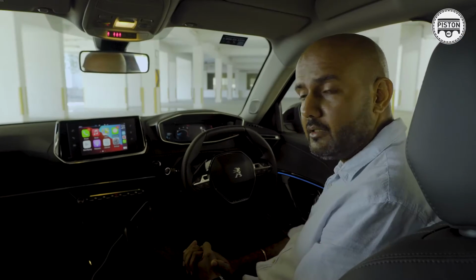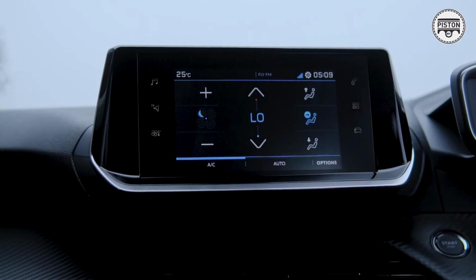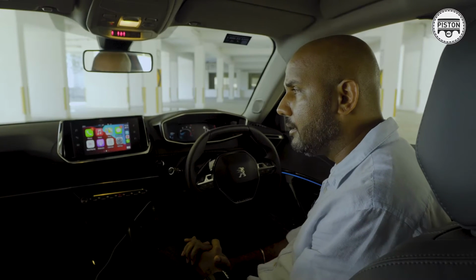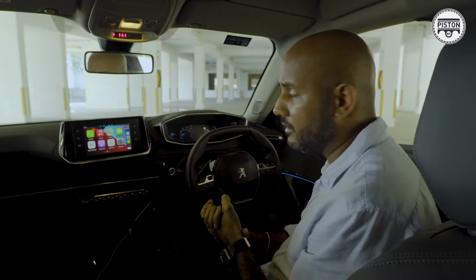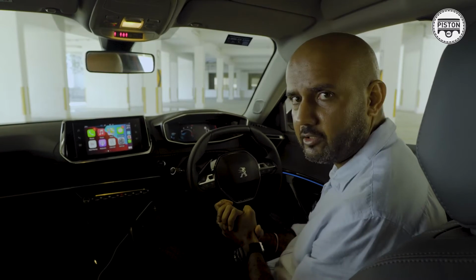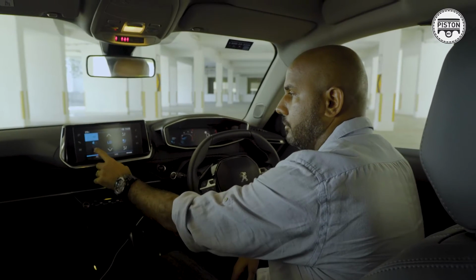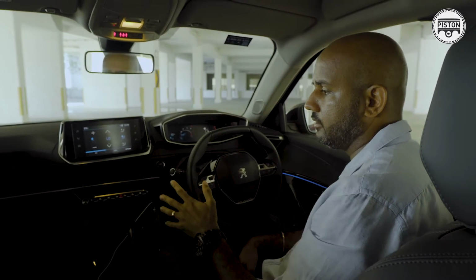In terms of entertainment, the 2008 offers this cute looking 7-inch touchscreen over here. It comes with Apple CarPlay as well as Android Auto, which I find to be a must these days. But I also find one thing annoying, because air conditioning, especially in tropical countries like Malaysia, is such an important thing. However, to access the air conditioning settings, you can only do it by pressing this button here and pressing it over here. This is the only way that you can adjust your air conditioning settings.